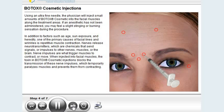In addition to factors such as age, sun exposure, and heredity, one of the primary causes of facial lines and wrinkles is repetitive muscle contraction. Nerves release neurotransmitters, which are chemicals that send signals or impulses to other nerves, muscles, or the brain. Nerve impulses are what trigger muscles to contract or move. When injected into facial muscles, the toxin in Botox Cosmetic injections blocks the transmission of these nerve impulses, which temporarily paralyzes muscles and prevents them from contracting.